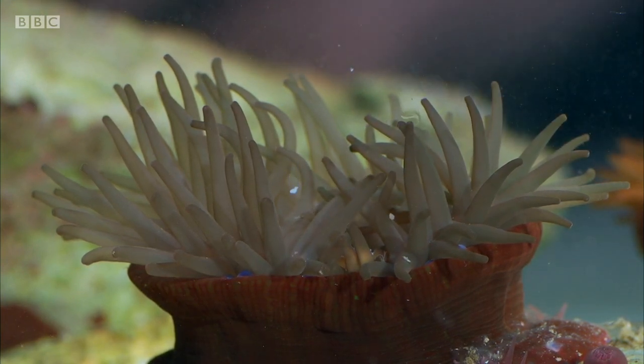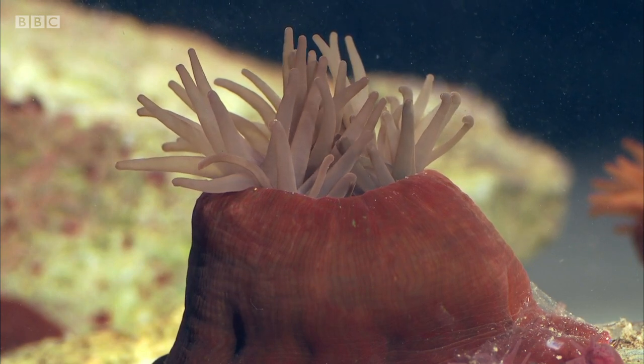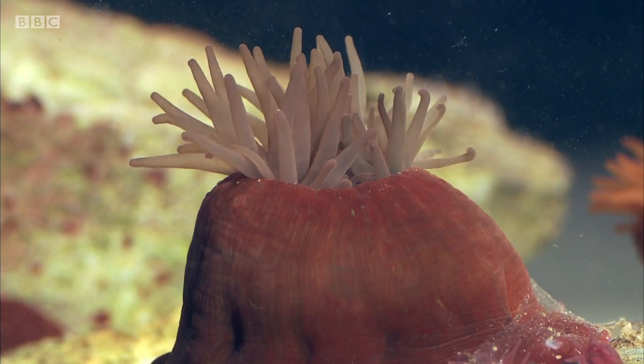It's got a very hungry anemone here. And it's closing all of the tentacles, all 6 rings. It's closing them in to push the food back down towards its mouth. And they're not just for trapping prey either.